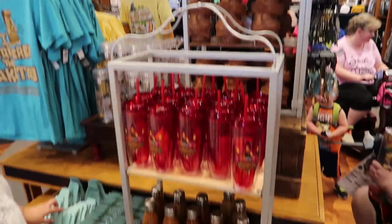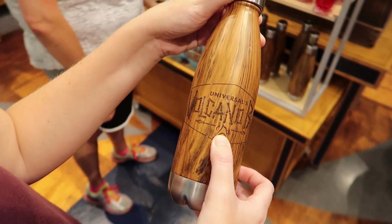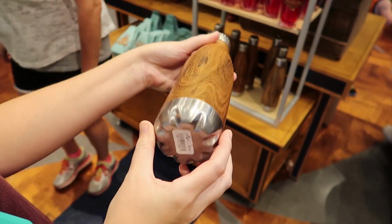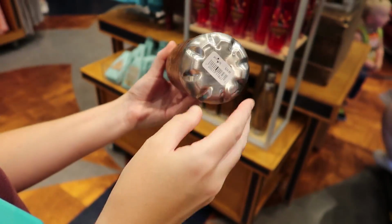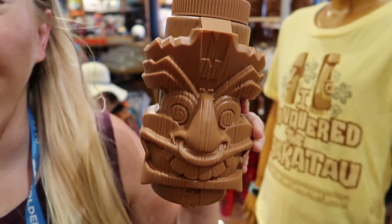Look at this, this is awesome. Yeah. This is cool, it's like etched in there and everything. Yeah, it's really cool. Yeah, it's 25 bucks. There's a $16 souvenir sipper.